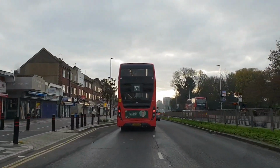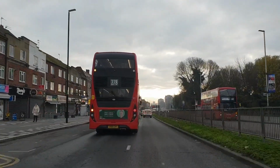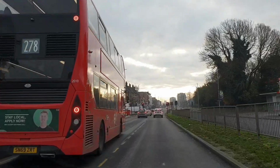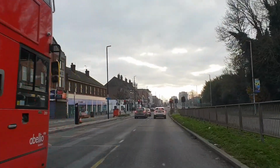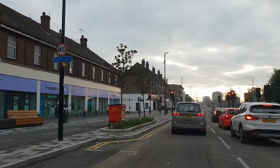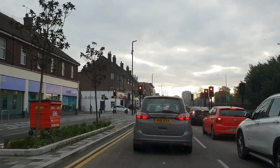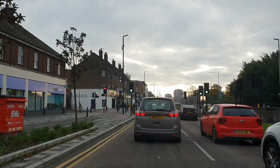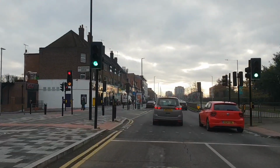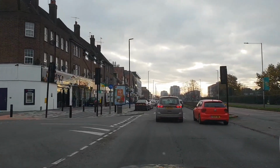Now I'm going to move to the right lane because I know there's a bus stop coming and the bus is going to stop there. As you can see right there. And then I'm going to move back to the left lane. So now we are going to move off.